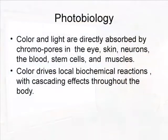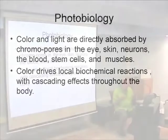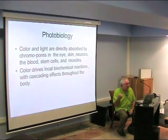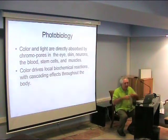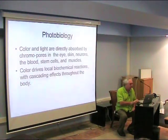In photobiology, just briefly, when they put color and light on direct chromophores, things that are absorbed in your body, like in the eye, the skin, the neurons, the blood, the stem cells, the muscles, all have color receptive chromophores that absorb light. But these events, of course, drive local biochemical reactions, which the photobiologists are now documenting, but it cascades through our whole system.